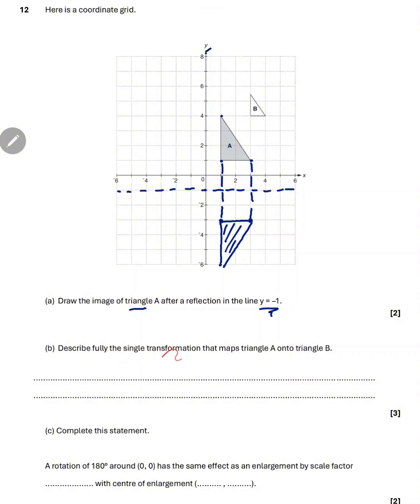Part B says, describe fully the transformation that maps A onto B. So how does A get to B? Well, I know it's getting smaller. You will get a mark just for writing the word enlargement. Even though it's getting smaller, A to B, we call it an enlargement. If we look for how much smaller it's got, that base is 2 across, that base is 1 across. That gives us a scale factor of a half. These triangle sides are half as big as they were, so that's why my scale factor is a half.